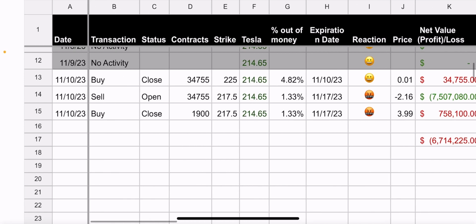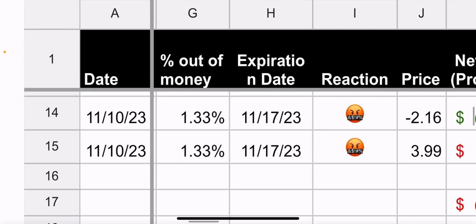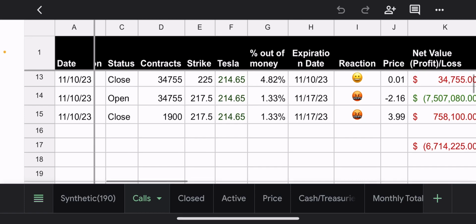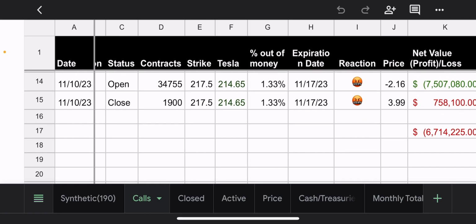And then they opened a new position, 34,755 contracts. But look at the strike, 217.50. That is 1.33% out of the money. I mean, really? Seriously? Look at my reaction face. It's not good. I know they're always right, but still, kind of over this.